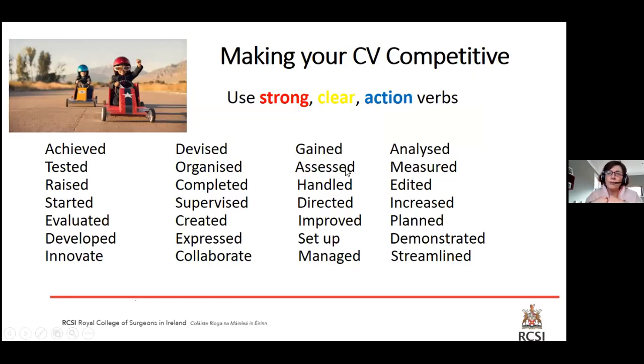What I have here is: use strong, clear action verbs. This comes back to keeping your CV positive. You need to use positive words, positive sentences, construct it positively. So you can see there are words like achieved, supervised, created, collaborated, demonstrated. These are just an example. This slide is an example of words to help you construct sentences to describe certain situations or experiences.